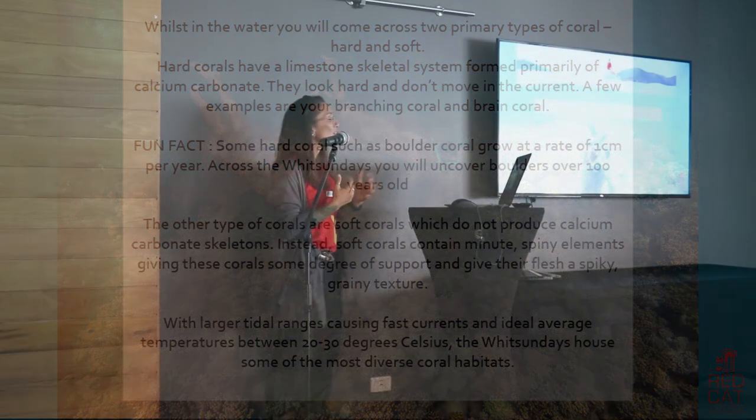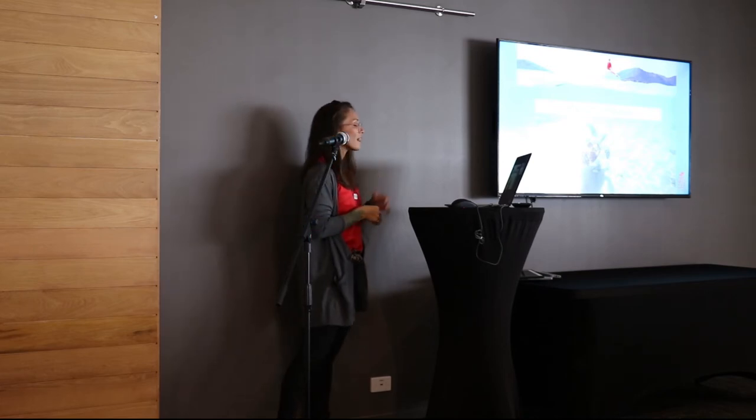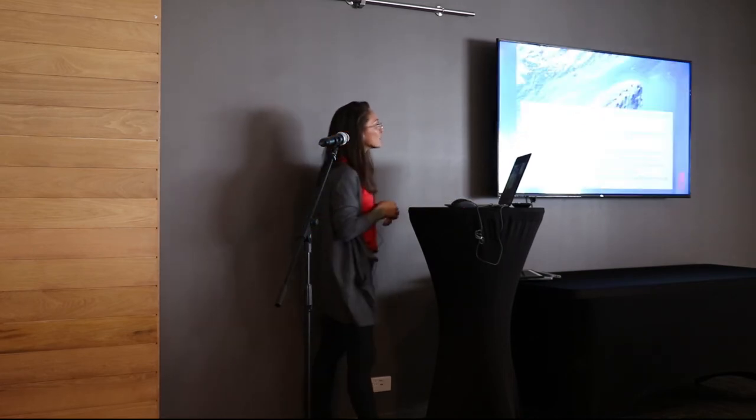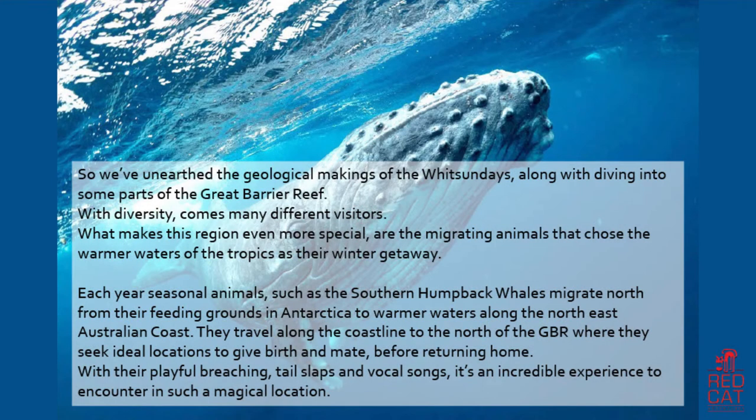So, not only do a lot of people come here to the Whitsundays as a holiday destination, a lot of our marine life does as well. So, we do get a lot of our humpback whales. We've unearthed the geological makings of the Whitsundays along with diving in some parts of the Great Barrier Reef. With diversity comes many different visitors. This makes the region even more special for the migrating animals that choose the warmer waters and the tropics for their winter getaway. Each year we have our seasonal animals, and the southern humpback whales are one of the most popular ones that people want to see.